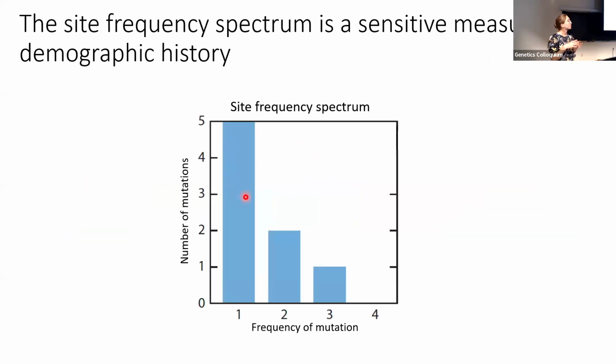To estimate these features of the demographic history, we use an approach based on the site frequency spectrum, with a little toy frequency spectrum here. The site frequency spectrum is a really important distribution in population genetics, and it's a really straightforward way of summarizing sequence data. It's simply a histogram that counts the number of SNPs or mutations that are observed in each frequency bin in a sample of individuals drawn from a broader population.